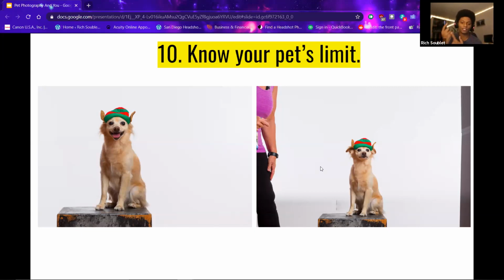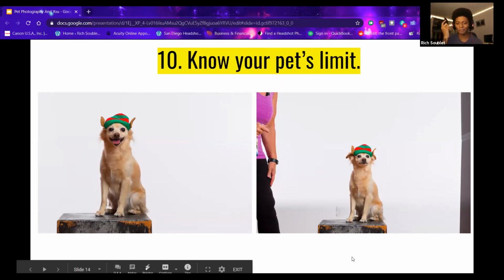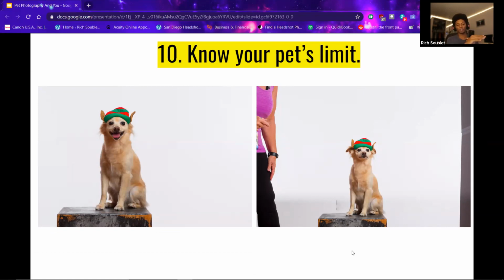I don't recommend zooming in too close with cell phone cameras. It tends to not be that good. Plus, the farther that you zoom in, and a lot of you will know this, if you have your phone on you, I want you to take it out and try this right now. Open your camera app and zoom in as far as you can.